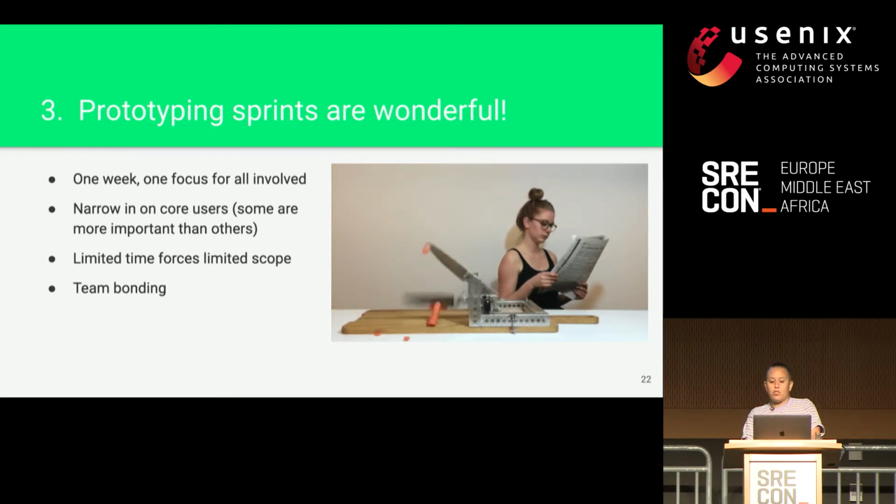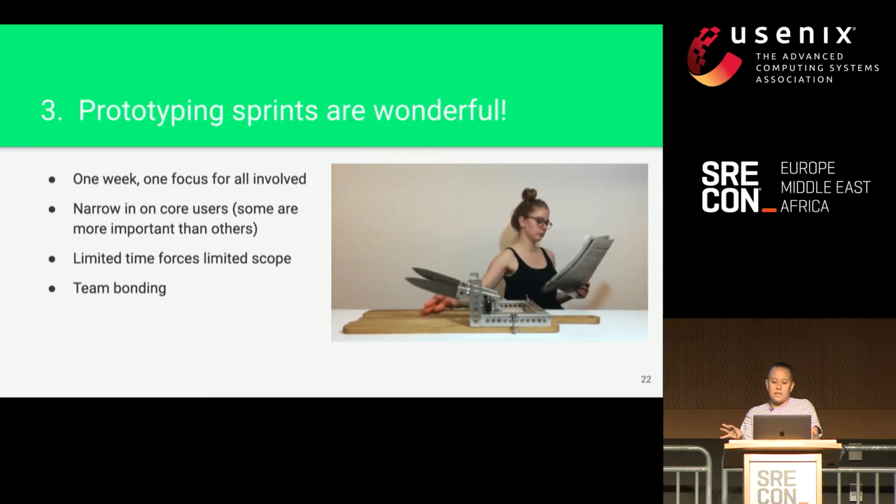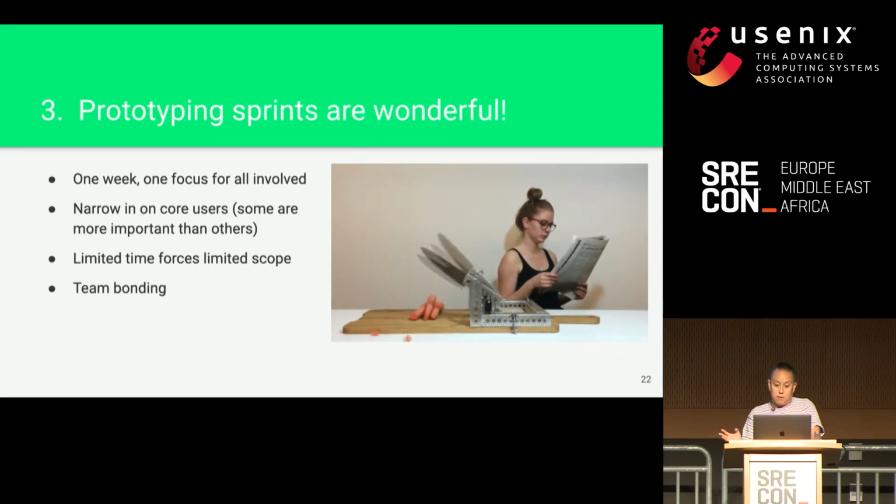Or maybe you're doing a build versus buy decision for an API gateway or something like that. And via some research, you're pretty sure the answer is buy. But instead of just doing that, you could confirm it quickly in a week with a prototyping sprint. You can set a modest goal that will answer for you within the week whether or not you should invest in this third party instead of building it yourself.